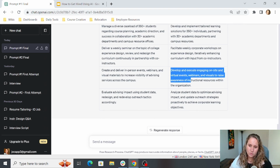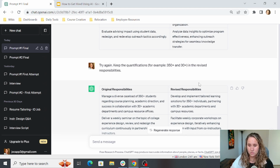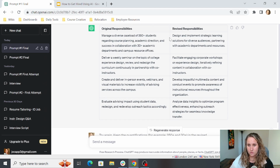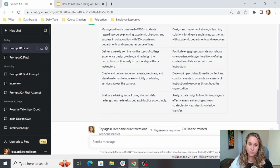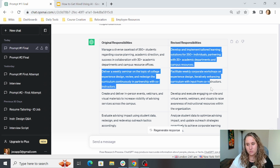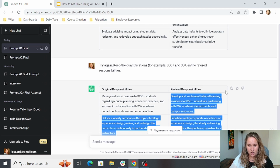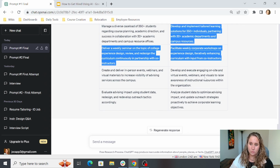So this is where that human touch is really important, because you may need to analyze the output that you're getting and then revise it or combine it accordingly, and make sure that you're editing it and putting your personal touch on it. And again, just to reiterate, not treating these as a final draft, but just as an idea to see how you could revise certain things. So overall, it did a pretty good job, and it was at least a good starting point to work with.